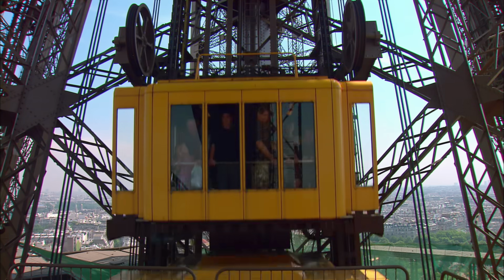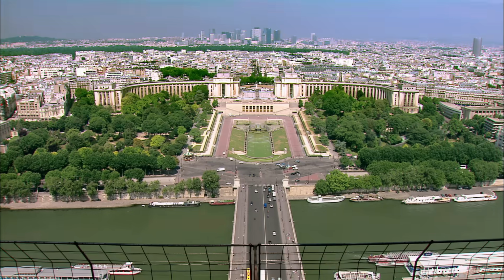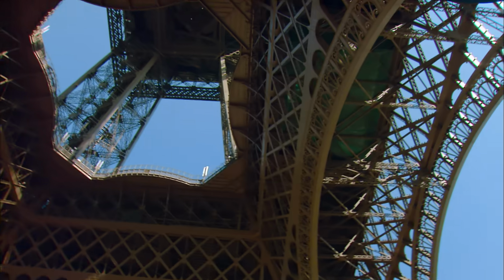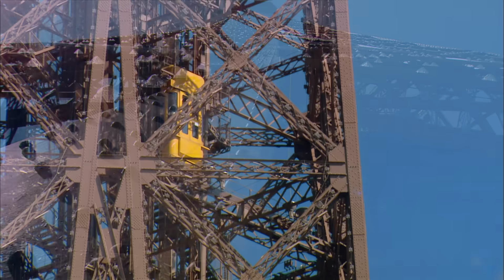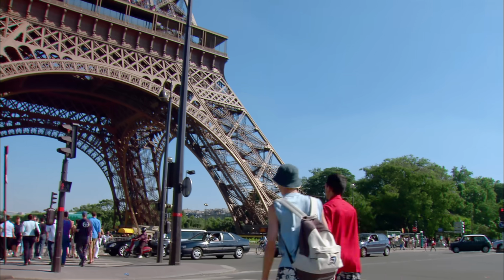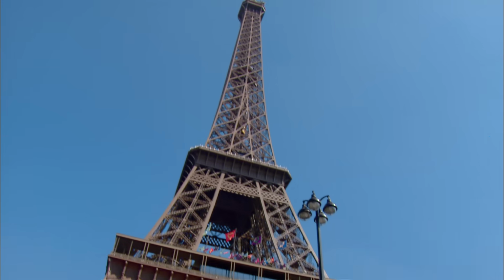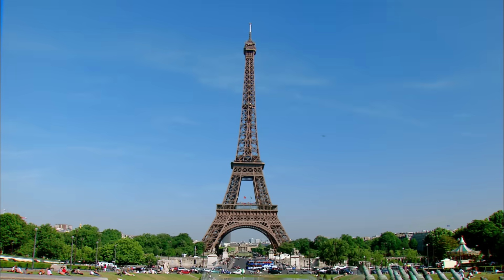The higher you go, the more you pay. For me, the middle level is plenty high. Thousands of iron bars and millions of rivets, all assembled in just over 2 years. Today, it stands tall, an exclamation point symbolizing the proud, independent spirit of the French.